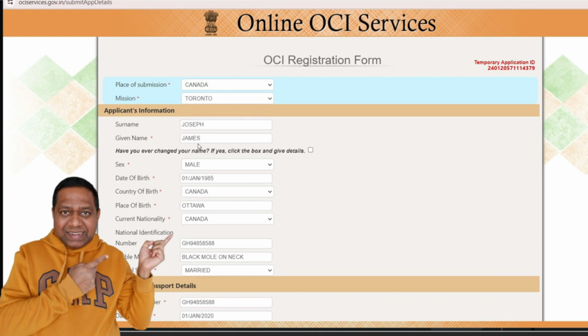So once given name and surname are entered, sex, date of birth, country of birth, place of birth, current nationality. All these are easy ones. Just have to match the record, what's there on the passport, and the national identification number. This is not a mandatory requirement. However, you might face a challenge when you're going to the service provider, and without this information, they may ask you to fill the application again, which will cost you money. You'll end up paying a huge amount.